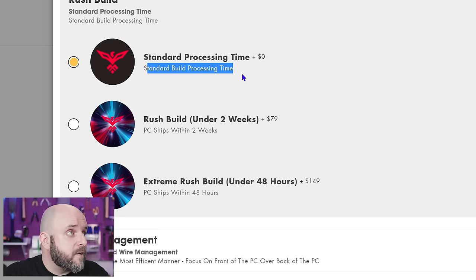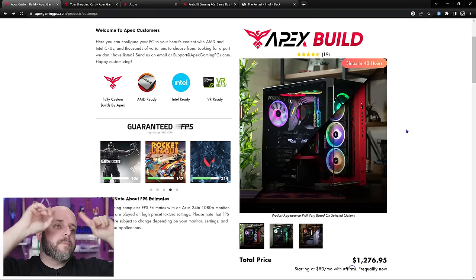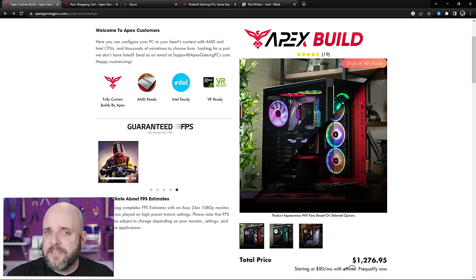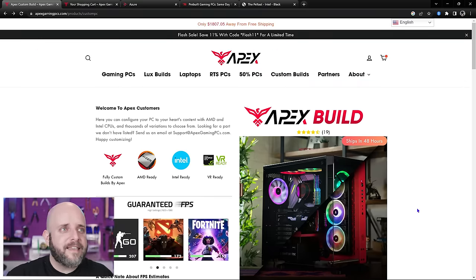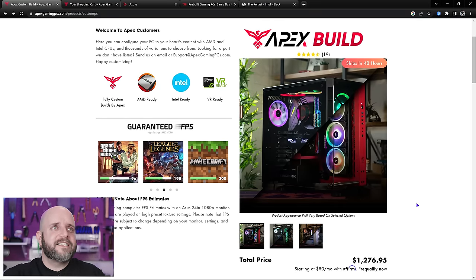We don't even know what the standard build processing time is, but a rush build is within 2 weeks? Nothing's saying that that's an option. Oh, but hold on. Unless, because it's in this picture, that's part of the product appearance, which will vary based on selected options. Just try saying that. I dare you, say that that's why. If that's the case, I sure hope you're shipping a little sign like that with every one of these PCs so that they can post it up 3 inches above their PC because it's part of the appearance.